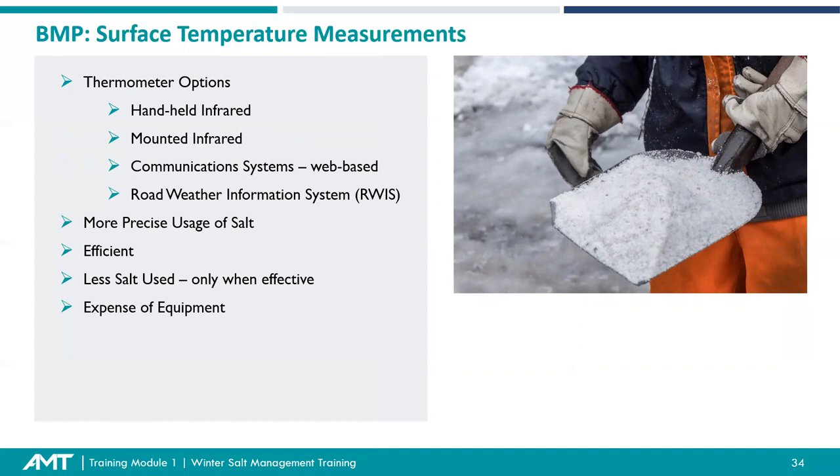So certain services like DOT might use more regularly tracking temperature recording systems. Whereas if you're with an HOA or other properties, having something like a handheld infrared system might be a better use for you. I'll also note that the handheld sensors can be a great option because they can be purchased for relatively cheap at home improvement stores like Lowe's and Home Depot. So based on the temperature of surfaces, you are able to have a more efficient and precise technique for salt application, and particularly for de-icing as well.